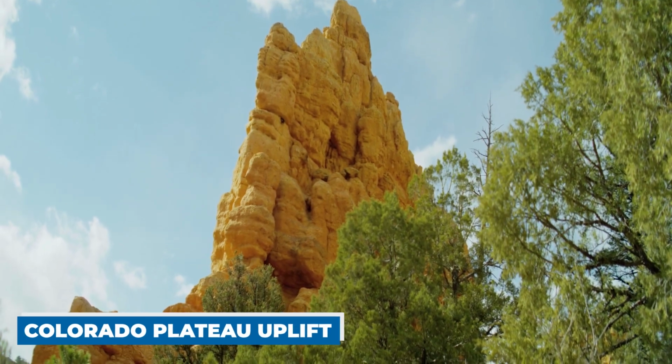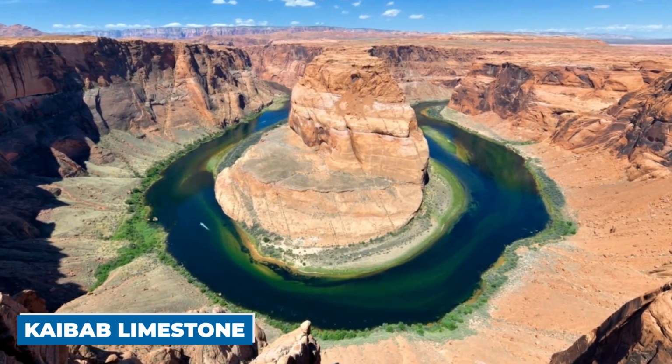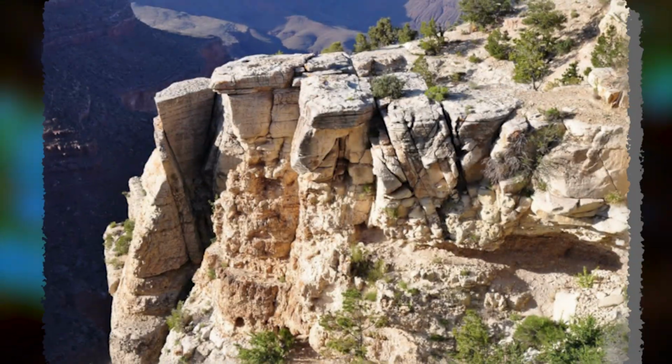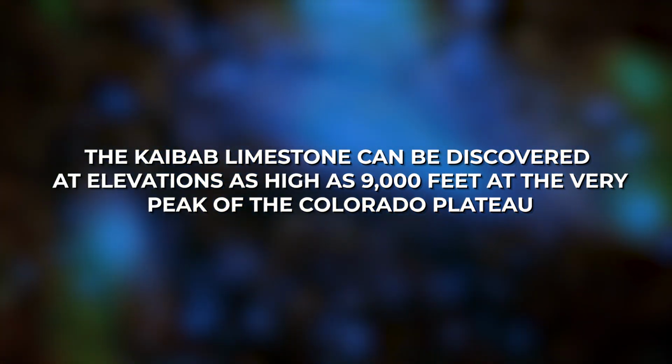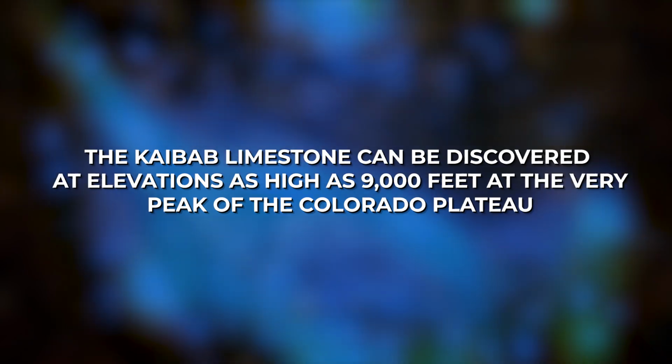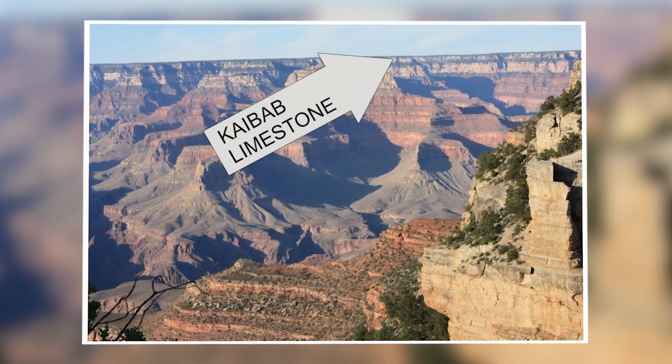Colorado Plateau Uplift. At the Grand Canyon, the layer of rock that is the highest up is called the Kaibab limestone, and it was produced at the bottom of the ocean. To this day, however, the Kaibab limestone can be discovered at elevations as high as 9,000 feet at the very peak of the Colorado Plateau. How did these seafloor rocks acquire such high elevations?